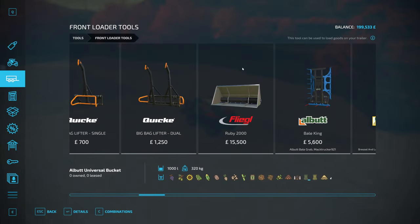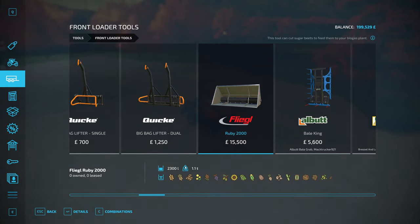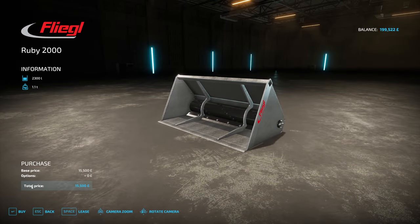So we're at the store, and this tool in question is this one here, the Flegel Ruby 2000. 2,300 litre capacity. You can load anything into it like a normal working bucket, but it just has that option of cutting the crops as well. So we're going to purchase that. That is 15,000. It's expensive, but we're going to buy it. We need it.